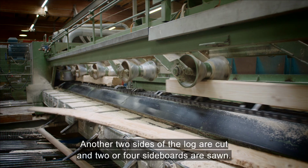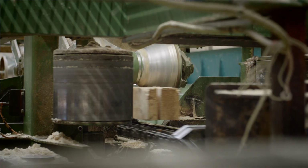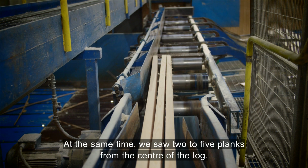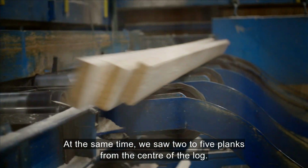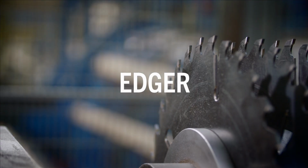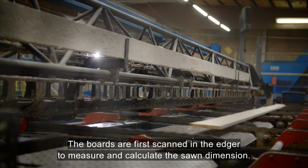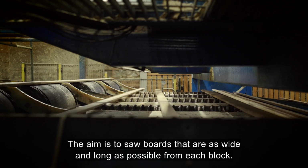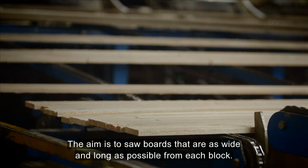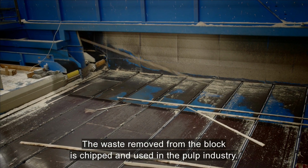Another 2 sides of the log are cut and 2 or 4 sideboards are sawn. At the same time, we saw 2 to 5 planks from the centre of the log. The boards are first scanned in the edger to measure and calculate the sawn dimension. The aim is to saw boards that are as wide and long as possible from each block. The waste removed from the block is chipped and used in the pulp industry.